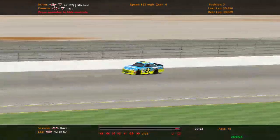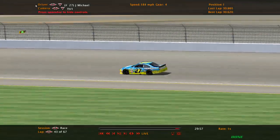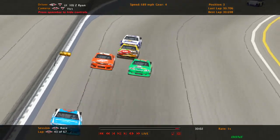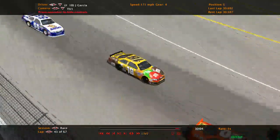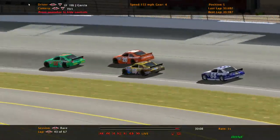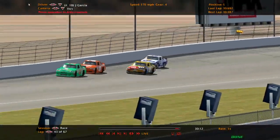So Jake Michael is the leader once more, running a 30.8639. Not really sure who's the fastest, but Juan Garcia has really honed it in as of late, and so has Zach Ryan.